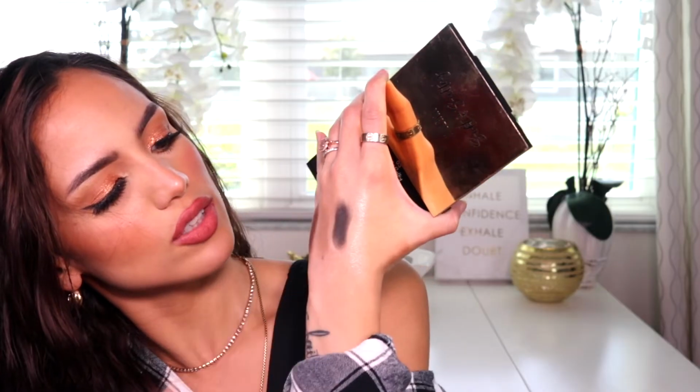Like you can see how smooth they go. They don't get patchy. So yeah, Milani just really kills it when it comes to the eyeshadow formulas. Their single shadows are also great.